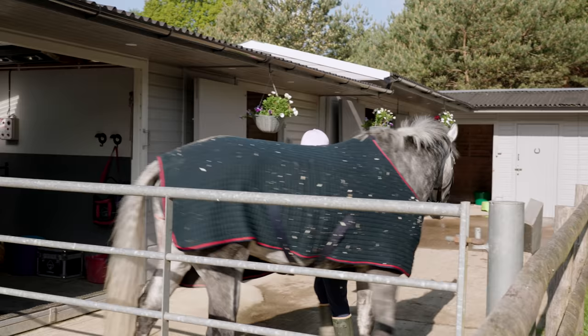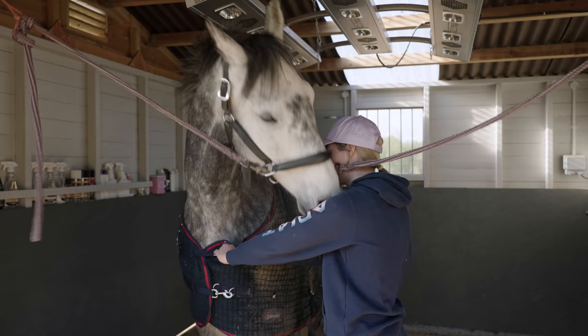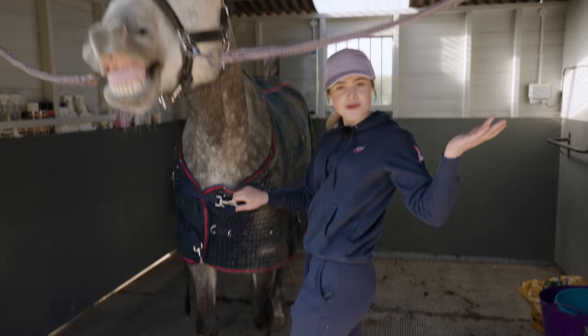Look at that. I actually cannot believe he's rolled because he did it literally when I was reversing the horse box up so I could put my tack in. Like, he was so clean. I was thinking to myself, oh, he's been so good and not rolled. It's almost as if he knows. So I'm very glad that I've got my tracksuit bottoms on today, guys, to keep my white breeches clean.